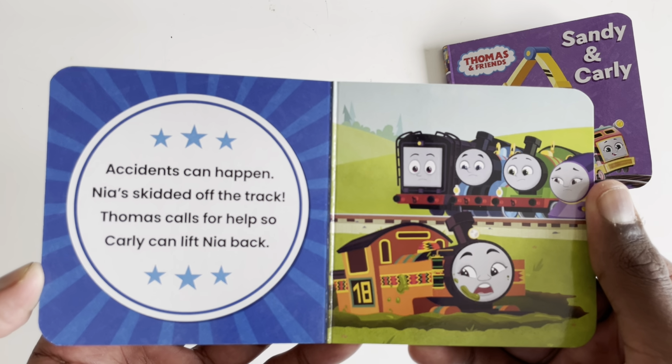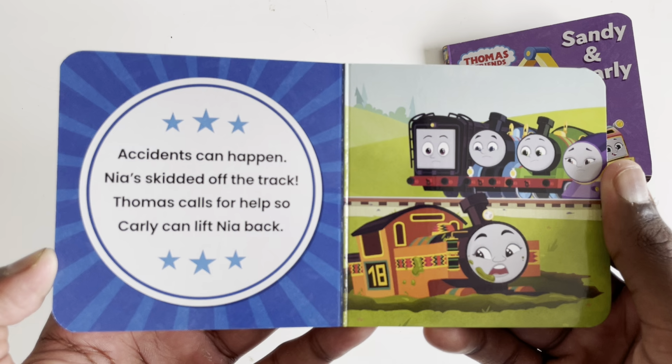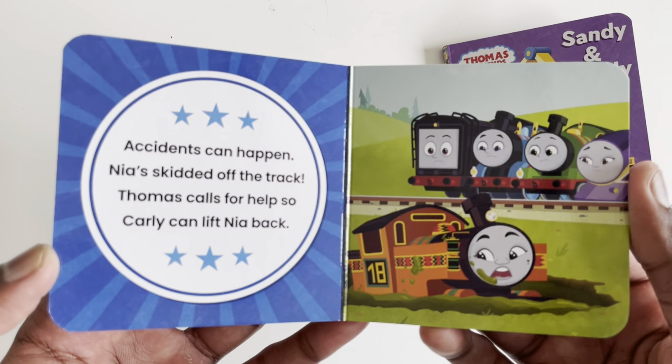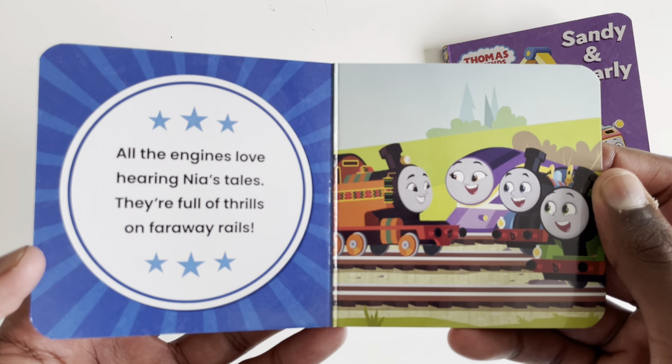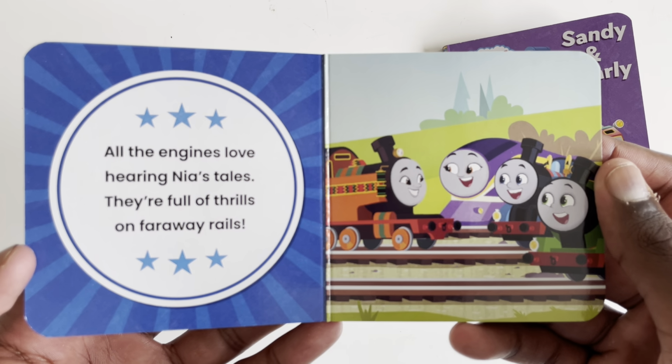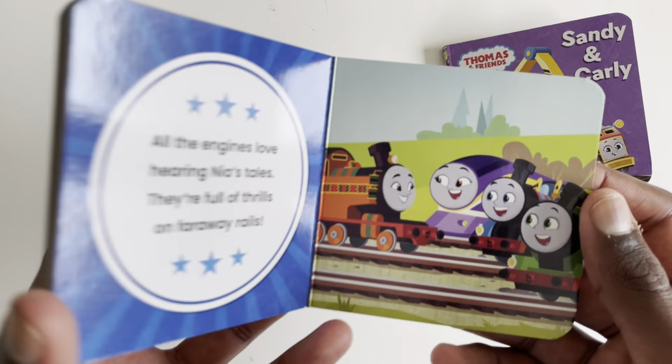Accidents can happen. Nia skidded off the track. Thomas calls for help so Carly can lift Nia back. All the engines love hearing Nia's tales. They're full of thrills on faraway rails.